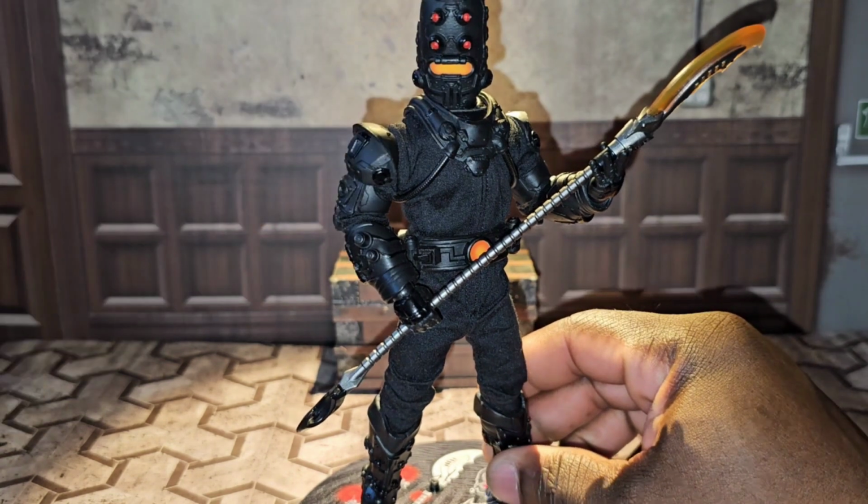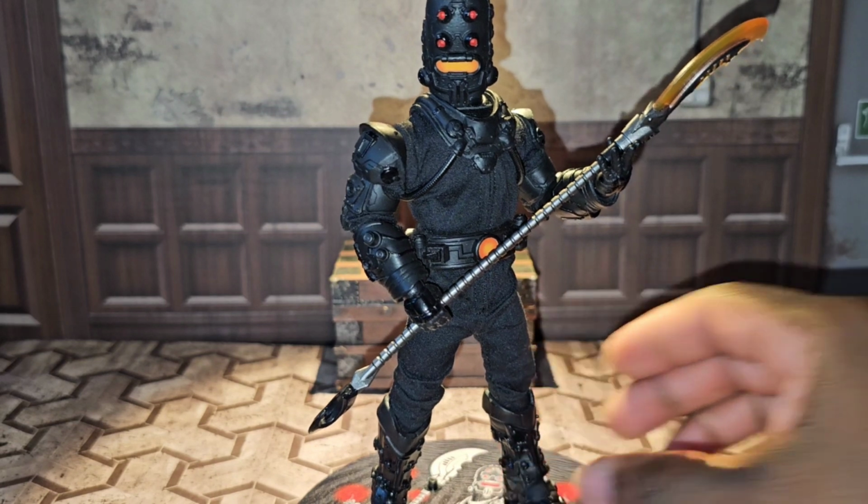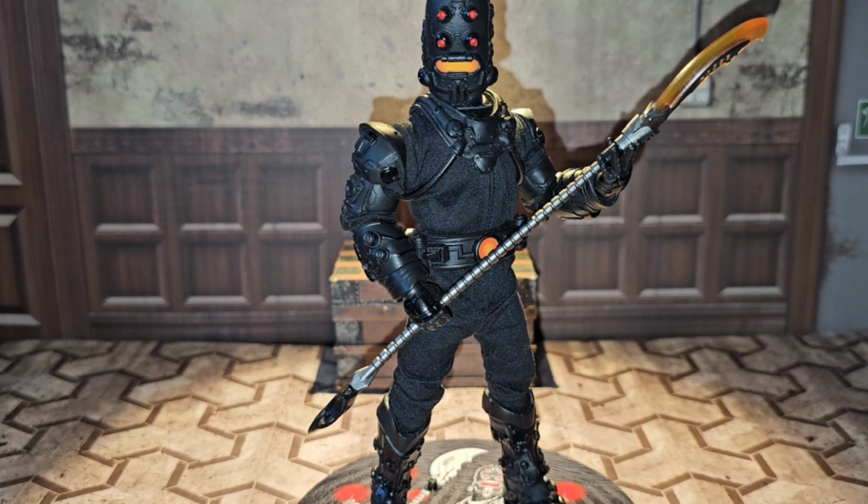So this was a nice, awesome piece to go with the collection, and he feels like a Craig 13. If you have Mezco 112, you know that Craig 13, they're kind of around the same thing with the Rumble Society stuff. So let's go ahead and move on to the next pickup, which is Aquaman.